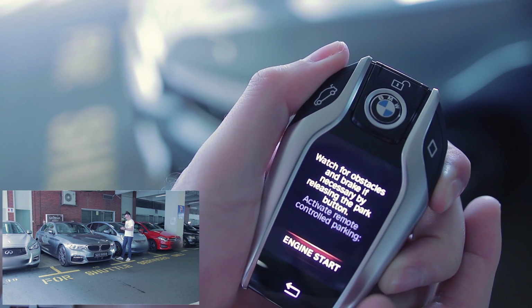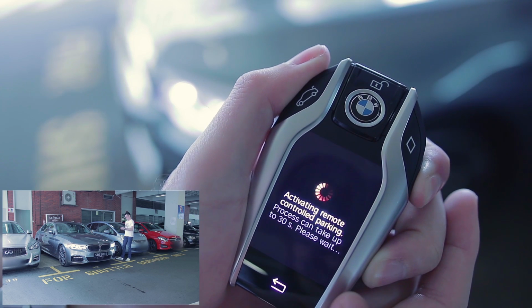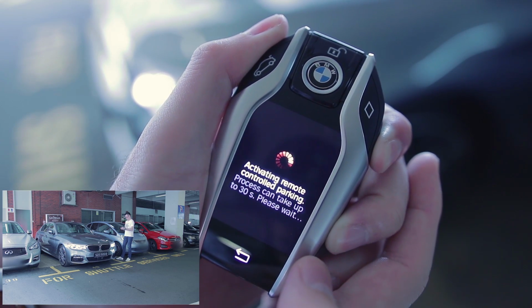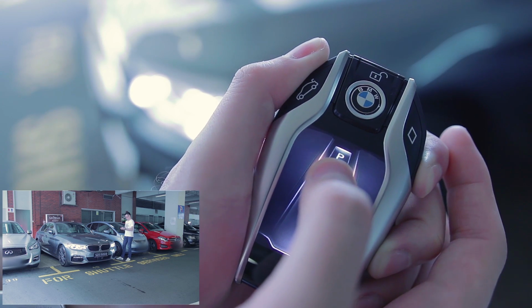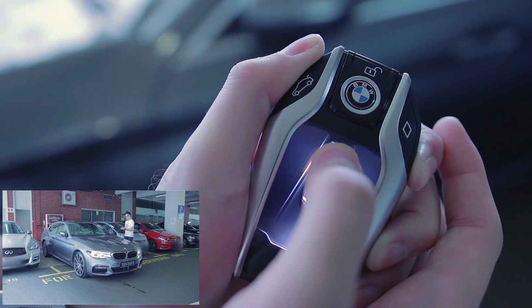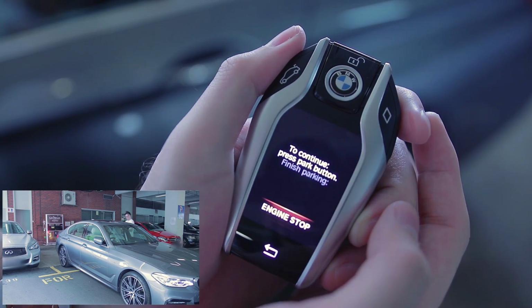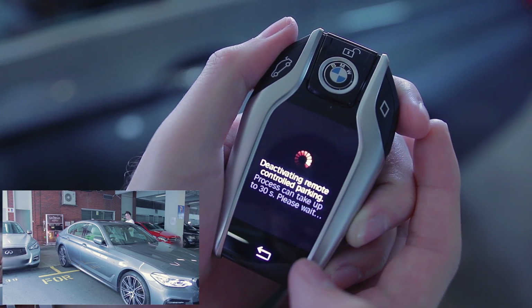Engine start. So once I'm greeted by this screen, I can just move my fingers up and down to either move the car forwards or back. Okay, and the car is moving outwards now. So when you have the car in your desired position, all you need to do is take your fingers off and stop the engine. And then you can just get in the car and drive off.